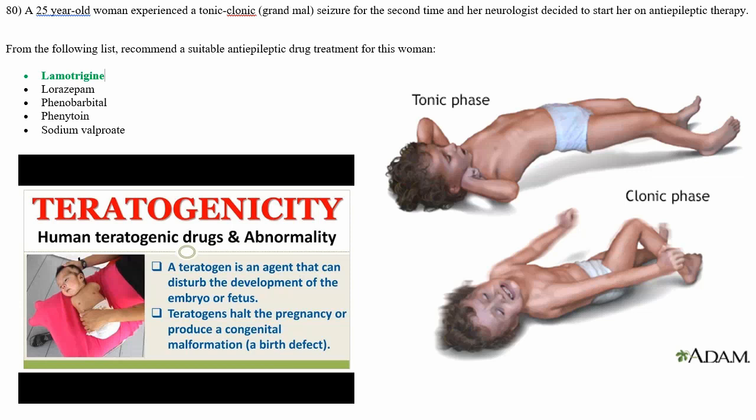And then finally, sodium valproate. So this is effective for a very broad range of different seizure types. However, it has a very significant risk of teratogenicity. So you wouldn't typically give it for a woman of childbearing age. So the correct answer is lamotrigine.